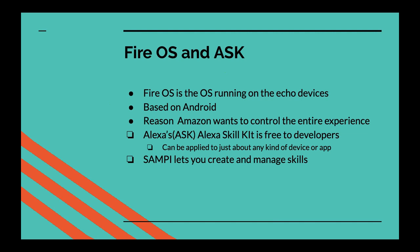So now I'll be talking about Fire OS and ASK, which is the API. Essentially, Fire OS is the OS running on the Echo devices. Fire OS is based on Android, but it doesn't have any of the Google apps or services. Fire OS is similar to the Android OS, and apps found on the Amazon App Store can be found on the Google Play Store, but not vice versa.